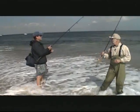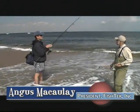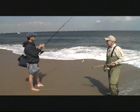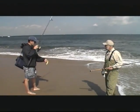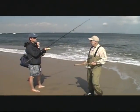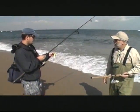It was working the popper with just a slow retrieve and shaking the rod tip. When you shake the rod tip like that, it makes the plug dart side to side. And this particular plug has a flat face rather than a cupped face. So it throws like a little spit with each turn. Is that one of your baits? Yeah, this is a Fish Tech lure.